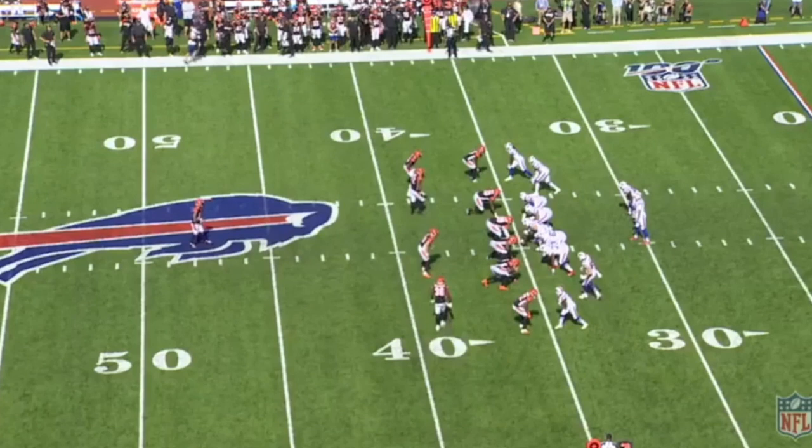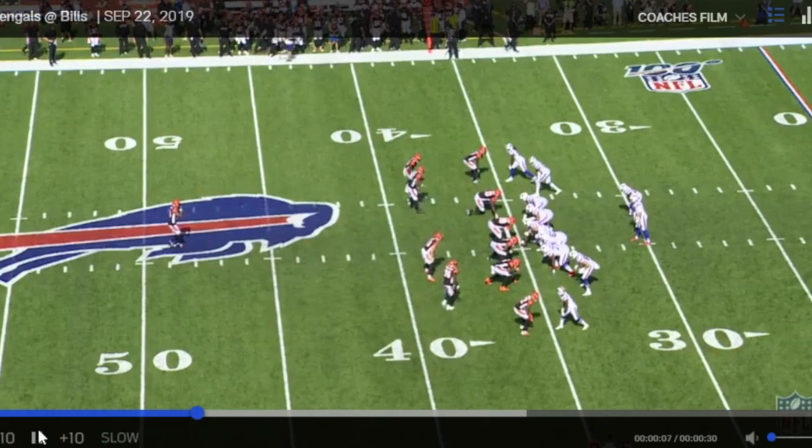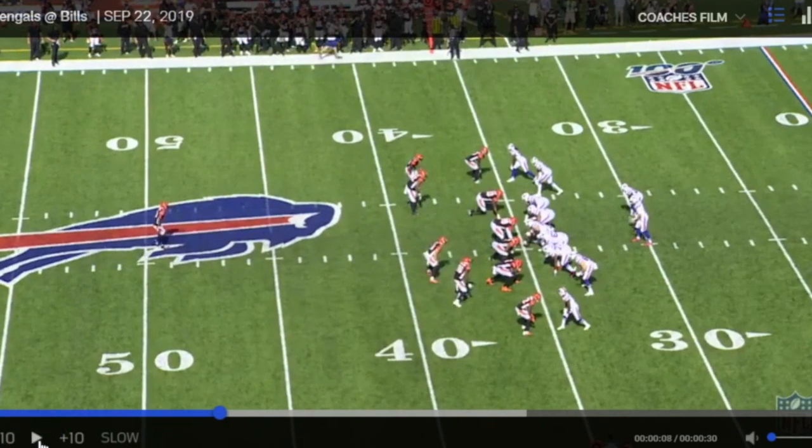And it was not a good deal. Those guys were not stepping up to make tackles. They weren't playing with the right leverage. They were whiffing, and it was a bad deal overall. But here we're going to see much better play from the defensive backs.